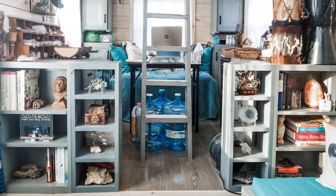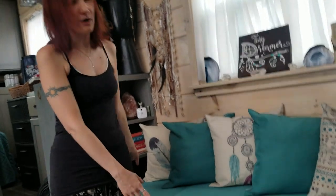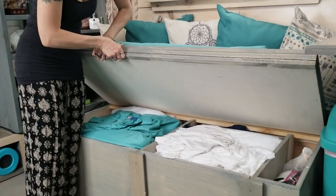As you guys can see, I did declutter these shelves. I thought it was a good accomplishment of mine, so it made my area look a little more open and less cluttered. This is another couch bed storage where guests can stay. I keep bed sets in there. I keep Halloween stuff in there.